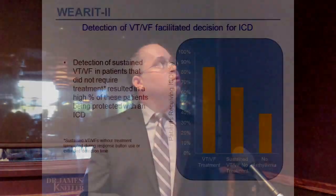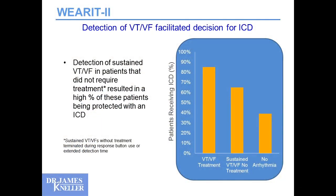And certainly those who would go on to need it were probably those who benefited the most from wearing the LifeVest during that waiting period. Interesting too is in the WEAR-IT II registry, the detection of VT and VF facilitate a decision for an ICD.